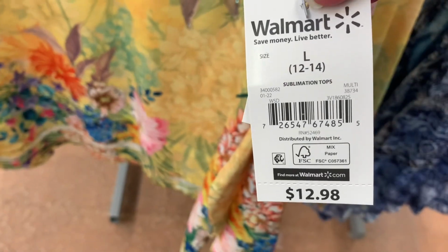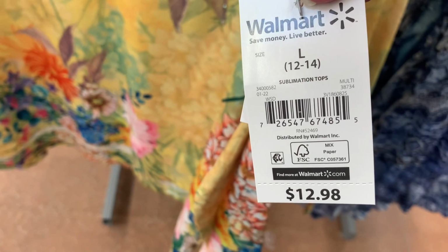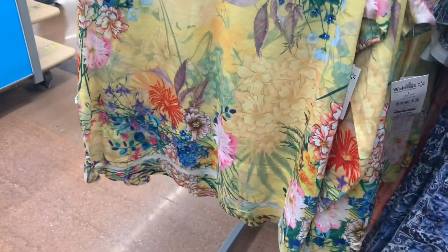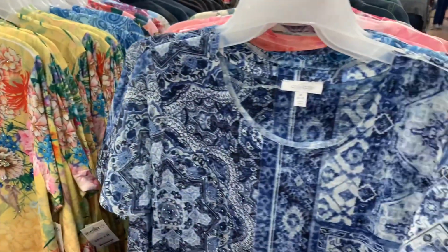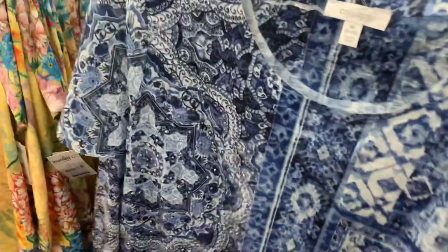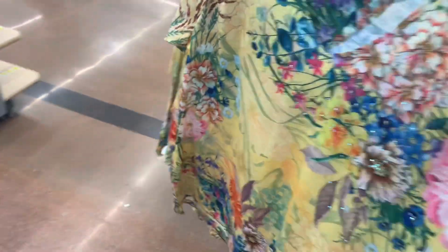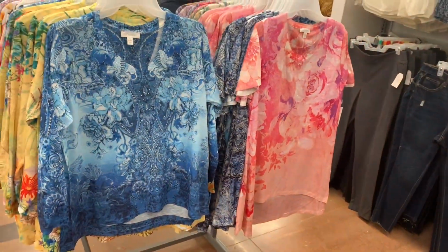And, oh, submission, that's what they always call it. Tops $12.98, now I remember. And I just like the yellow and the flowers. They always give you such happy vibes and spring vibes. And then they have the blue one too. You can also get it in this pink. That one looks so pretty, kind of like a painting. And then this one kind of reminds me of those other two blue shirts almost. So you can get those as well.